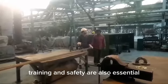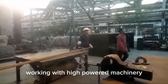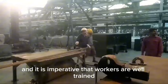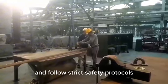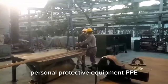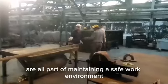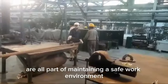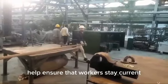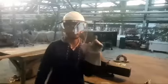Training and safety are also essential in fabrication. Working with high-powered machinery, hot metals, and sharp tools can be dangerous, and it is imperative that workers are well-trained and follow strict safety protocols. Personal protective equipment, PPE, proper machine guarding, ventilation, and emergency procedures are all part of maintaining a safe work environment. Continuous education and certification programs help ensure that workers stay current with evolving technologies and safety practices.